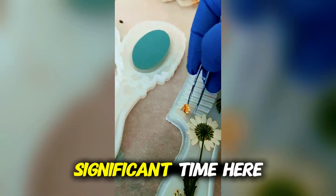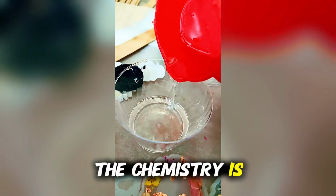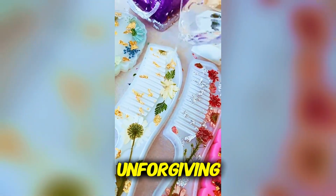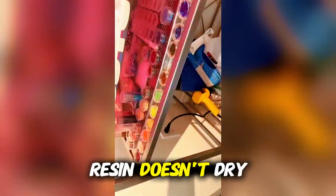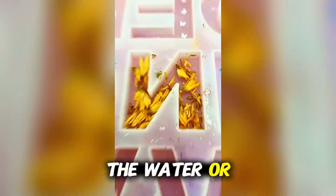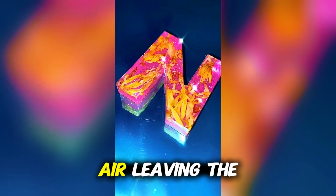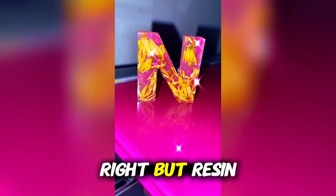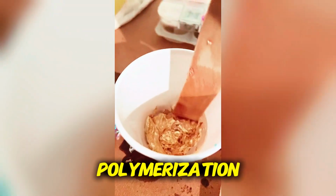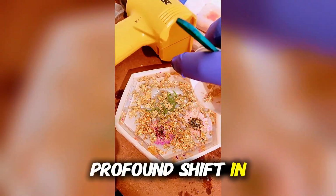Yeah. And I want to spend significant time here because the chemistry is where amateur attempts turn into literal fire hazards. Oh, absolutely. The chemistry is unforgiving. I was reading through the chemical data sheets provided in the sources. Resin doesn't dry in the traditional sense. Right. Like when you paint a wall, the water or solvent in the paint evaporates into the air, leaving the pigment behind. But resin does not rely on evaporation. It relies on polymerization.